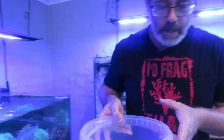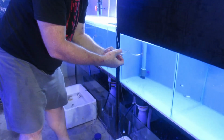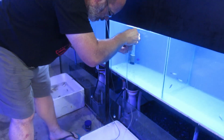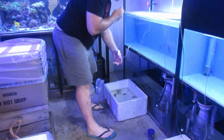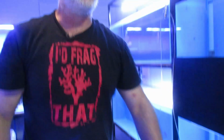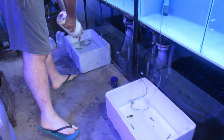Okay, so I'm going to start acclimating those as I usually do. Those over there. Start these guys up. Okay, let's start those to acclimate. So I'll put some ammonia binder in here. That will help bind any ammonia, making it less toxic for them.